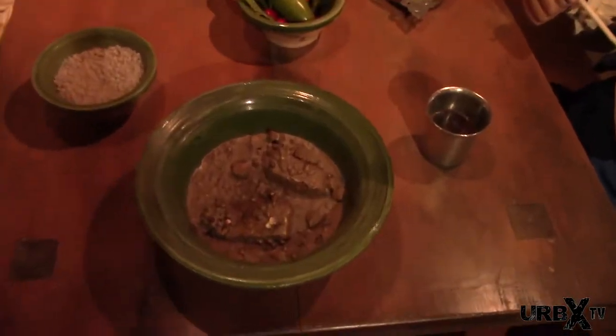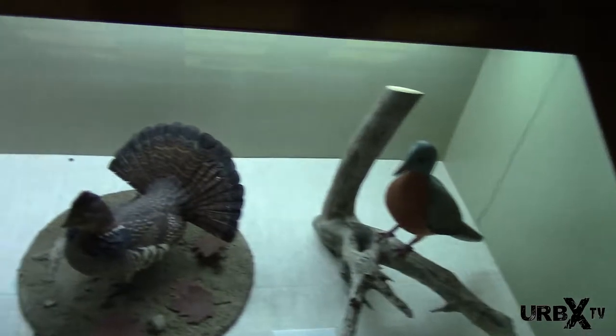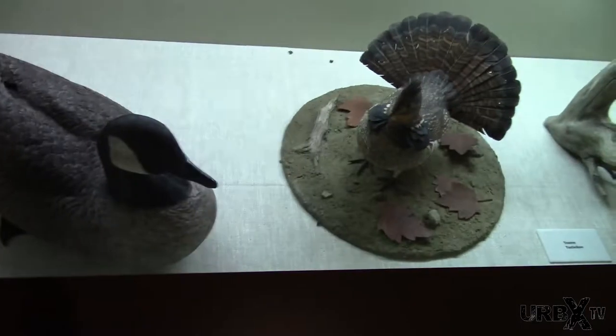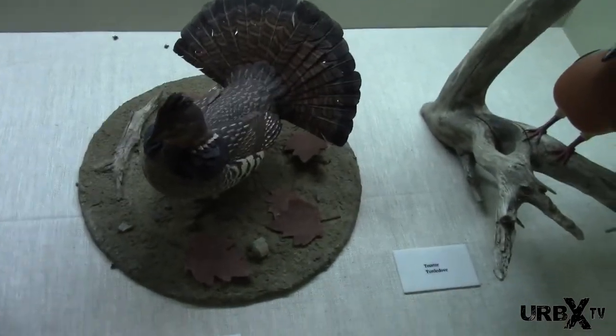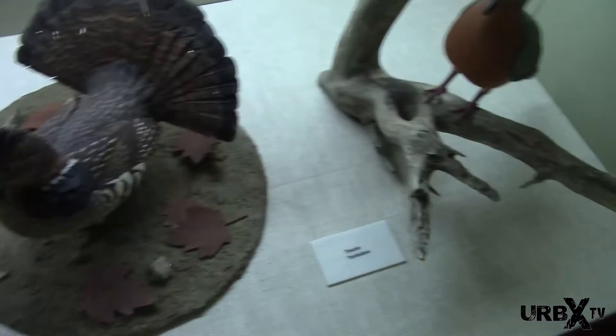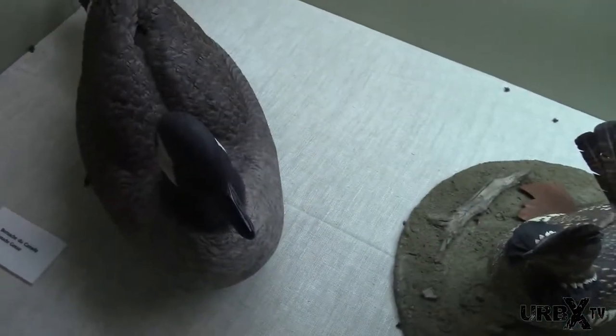That food looks like it's been sitting there for a while. There's some beans. And this looks like the type of animals that they would hunt. The Canadian goose, wild turkey, or pheasant. I don't know what this one is. And turtle dove. The ruffled. Oh, this is a ruffled goose. Gross. And this one is the Canada goose.